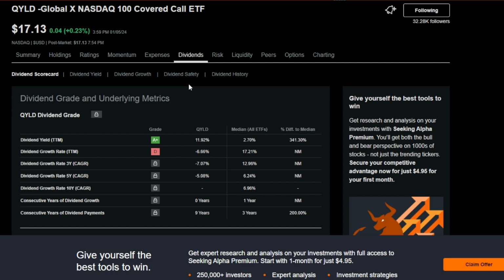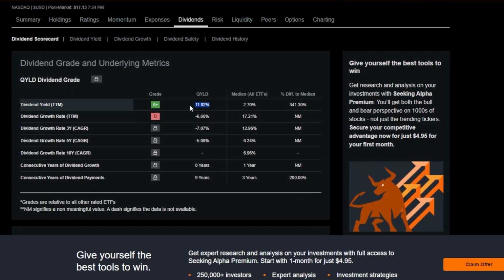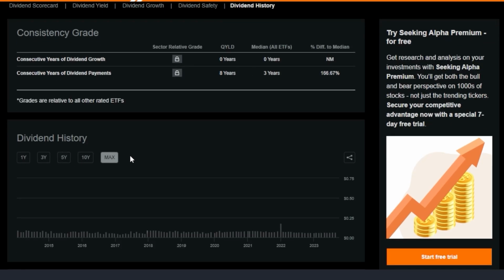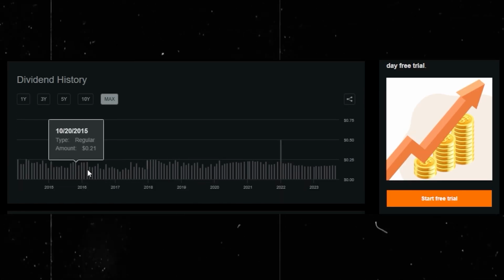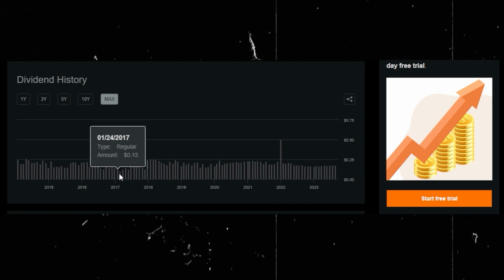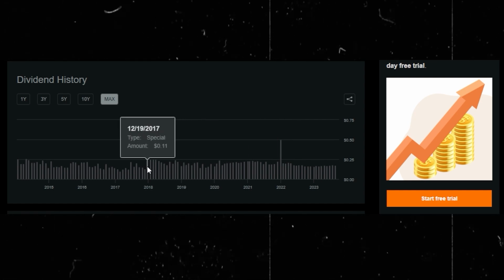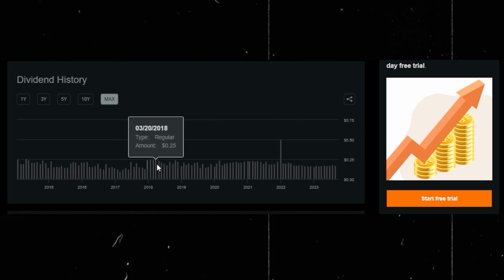So one of the negatives of QYLD is definitely the fact that the price has decayed pretty aggressively over time. But now on a positive note, looking at the dividend yield for QYLD, it has almost a 12% trailing 12-month dividend. Now looking at every single dividend that QYLD has paid historically, over time the dividends have been all over the place. Some months being as low as 10 cents per share per month, and then some months being as high as over 20 cents, 25 cents per share per month.